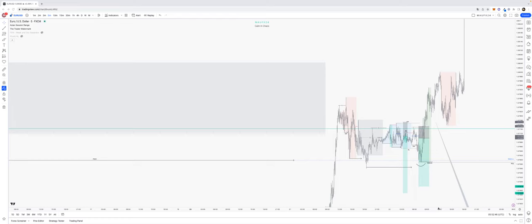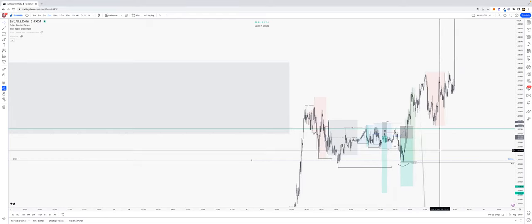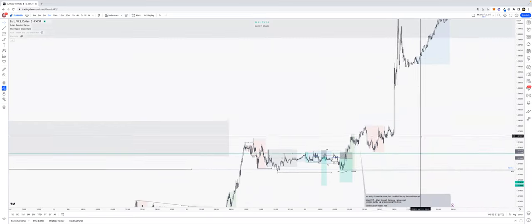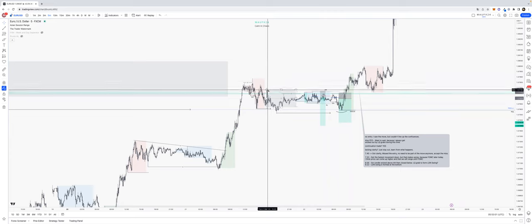Good morning. Welcome to the recap of yesterday. It was Wednesday, the 22nd of March. Let's dive straight into it because I want to be done before pre-Frankfurt. Look at this push yesterday from the news. We're going to talk about these trades.